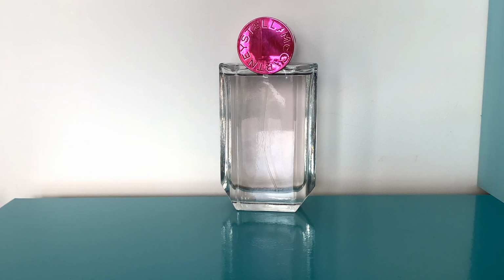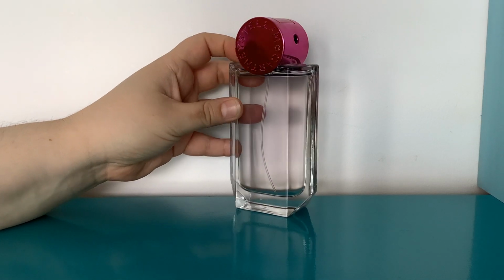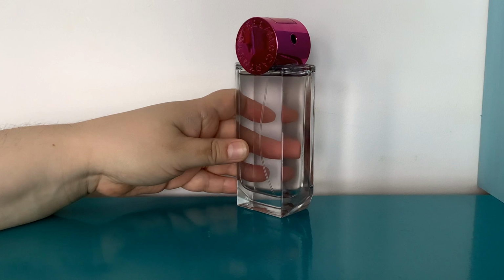But it is still sweet, it's very tasty, it's super easy to wear, but for me, the tuberose and the violet are the things that are really sticking out here, with also quite a lot of frangipani. I find this one quite floral, but I didn't like the Bluebell version because it became even more floral in a way that I didn't enjoy.